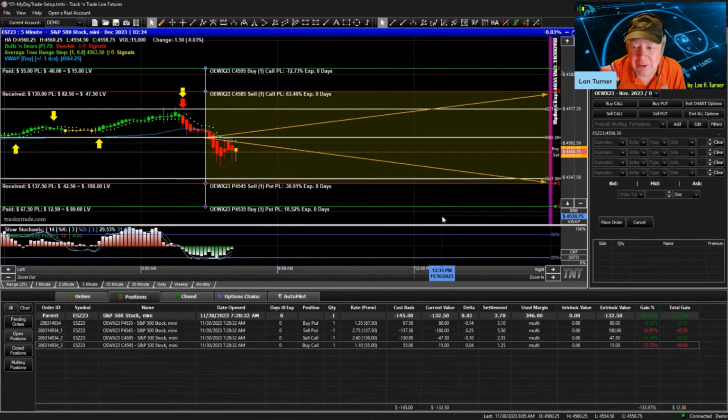Because just because you can make a lot of money fast, you can lose a lot of money fast too. And that brings me up to our yesterday's trade. We need to go look at how much money we lost yesterday.